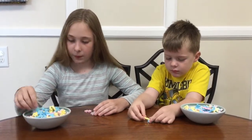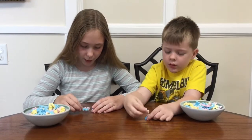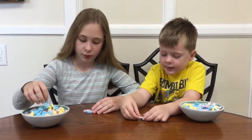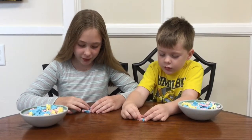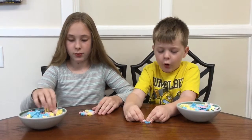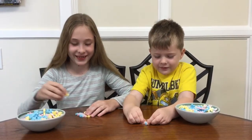Okay, I need some blue. It looks like a puzzle. It is like a puzzle. Can't put these together. How do you put them together? Oh. Just put them in their space. I need my space. Behold my stuff. Okay.